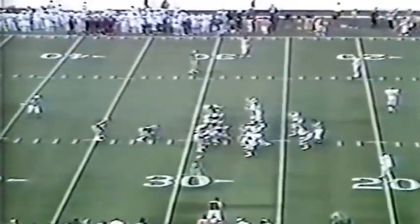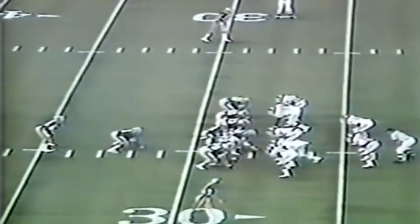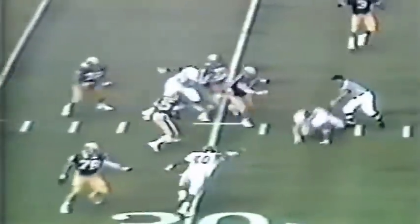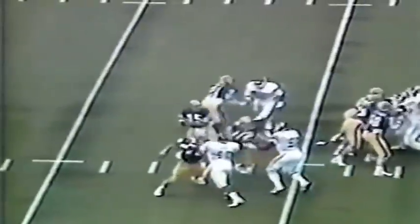The ball at the Oklahoma 28. So the Panthers are trying to mount a comeback here in their first possession of the second half. And this possession is very important. Jimmy looking to pass, can't do it, and runs down just short of the 25. Jimmy has protection, lobs it up for Wallace in the end zone. Touchdown! Great catch by Wallace.